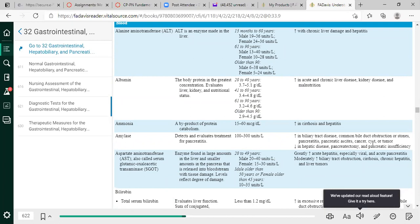And it talks about laboratory tests for the hepatobiliary and pancreatic system, where it talks about albumin. And albumin is a protein made by the liver, which helps keep fluid in the bloodstream. So my question is, a patient has a low albumin level, would the nurse expect the patient to be experiencing a fluid deficit or fluid excess? Deficit. Correct. Because we know if you have high levels of albumin, it's going to help keep fluid in the bloodstream. Without high levels of albumin, it lowers the fluid in the bloodstream.